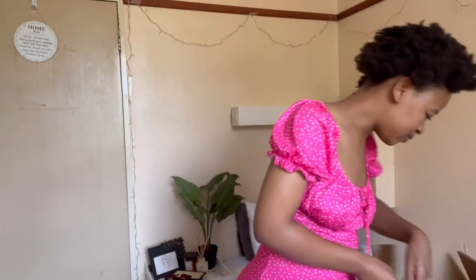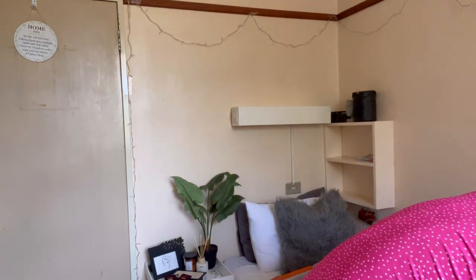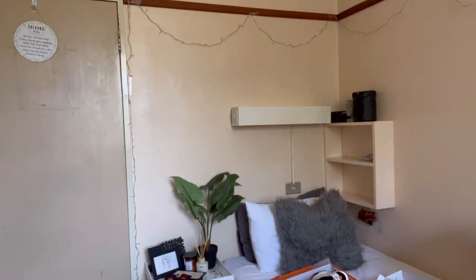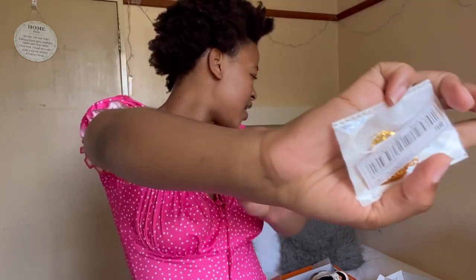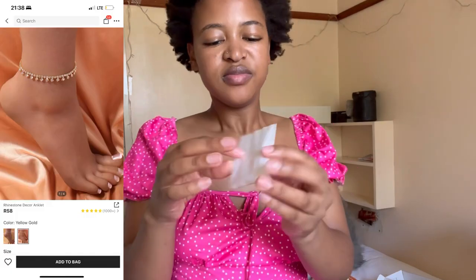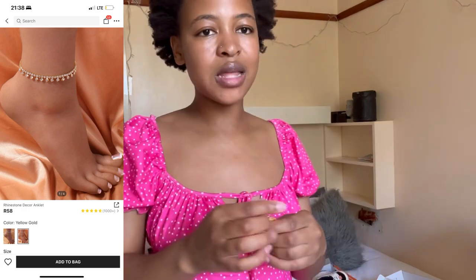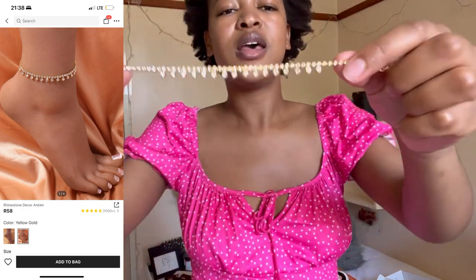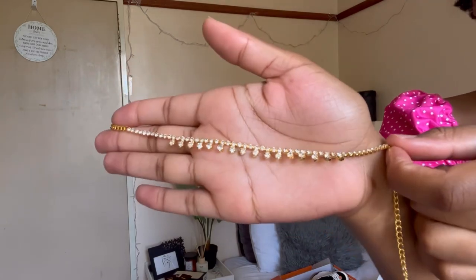Anyway, I think I also bought anklets. Where are they? Okay, yeah, it's the only thing missing. I bought an anklet. I bought two of these, actually. These are the only accessories, including the shades and the bags, that I bought. I bought two of these, but I'm going to show you one, because it's one and the same thing. Literally, I bought the same thing twice. Okay, let's do this. How cute is this? Cute, right?